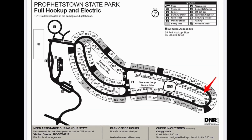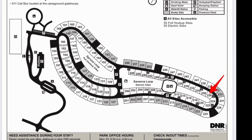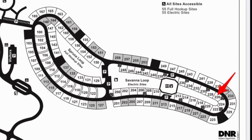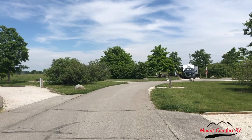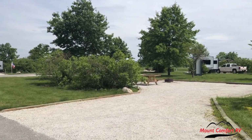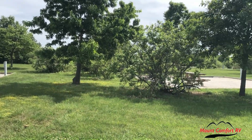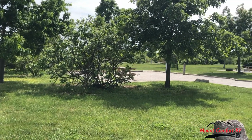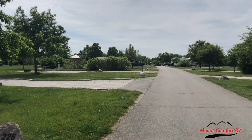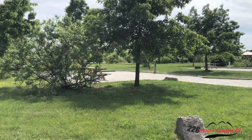The next site we're going to take a look at is 226. 226 is on the interior of the Savannah Loop, indicated by the red arrow. So there's a water spigot there in the distance as we take a look at Site 226. And that building there in the distance with the metal roof is the main restroom facility. So you don't have too far of a walk.